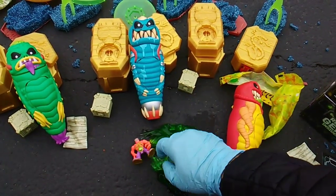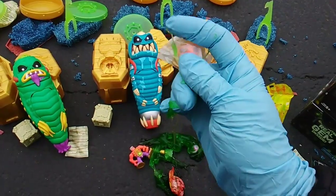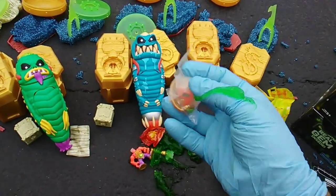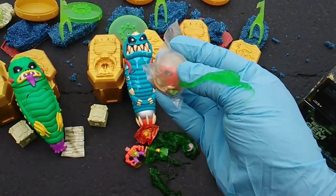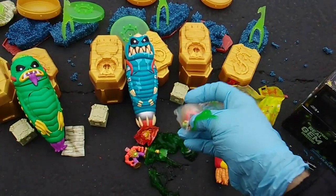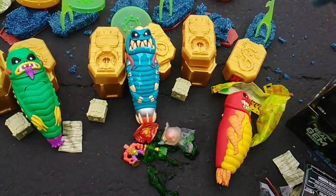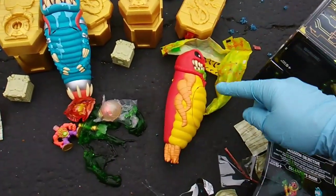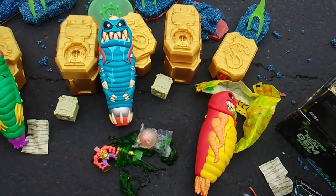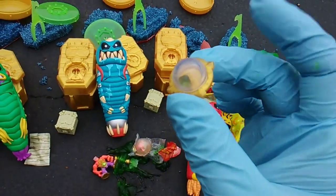Peridot. But there's Stink Dome. He gets an extra little plastic bag because the more rubbery type plastic would leach the green from the slime in that, so they give it that extra bag. All right. Volgunk is Stink Dome. Let's look at that Peridot. Very cool.